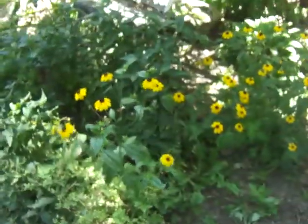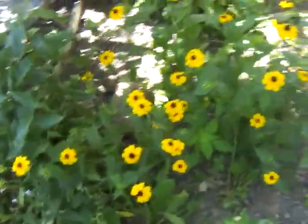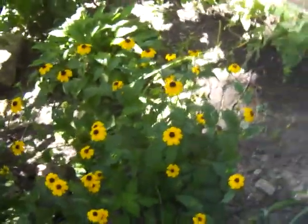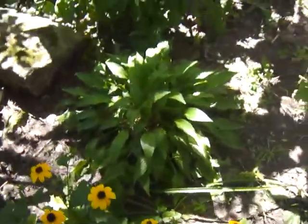Okay, so check out some of these brown-eyed Susans. These are pretty darn cute. I don't think I noticed these before. I noticed it coming, but I never really put the spotlight on these guys, but they are very darn cute. And this hosta here, she's doing okay too.